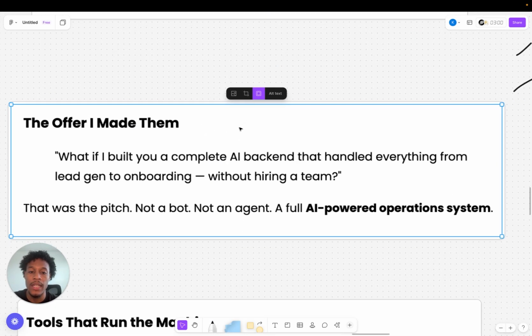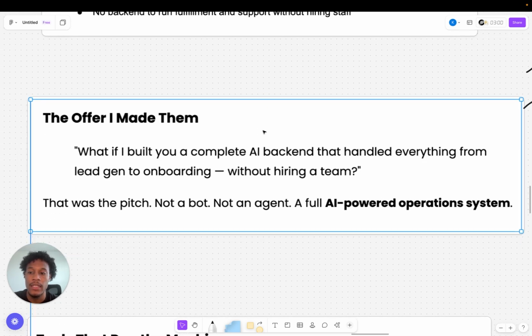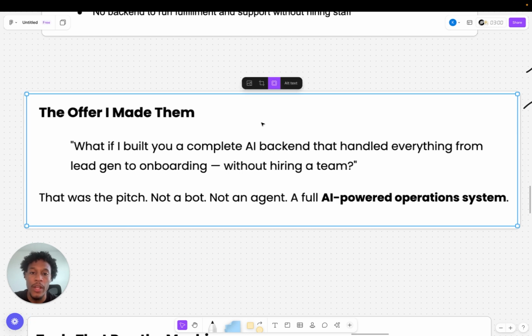So the offer I pitched them was this: what if I built you a complete AI backend that handled everything from lead gen to onboarding without needing to hire a team? That was the pitch. Not a bot, not an agent, a full AI operation system. And it was a no-brainer for them. They're like, yep, let's do it, 100%.